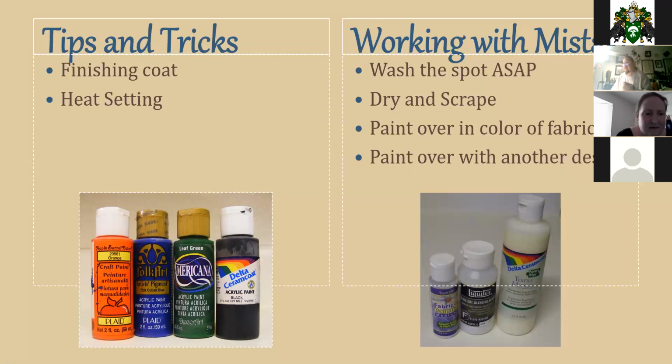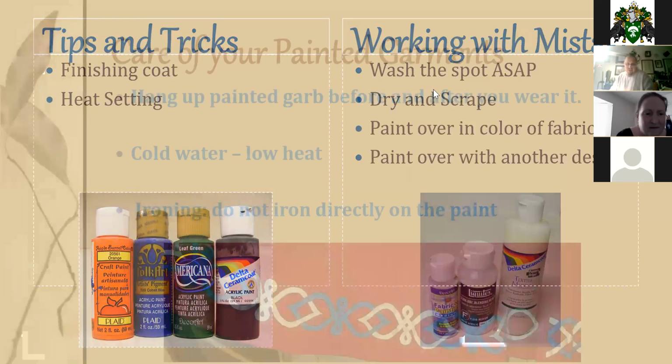Other times I actually have to mix paint to try and match the fabric, which is almost impossible, but with some of the fabrics I'm able to get close. So little mistakes are easily fixed. Big mistakes, if you can't wash them out, are going to be hard. Like I said, you're going to do a design alteration or a redo rather than trying to fix it. That is some of what there is to say about working with mistakes. Like I mentioned with black, you can paint over it after everything's dry, or add another design.